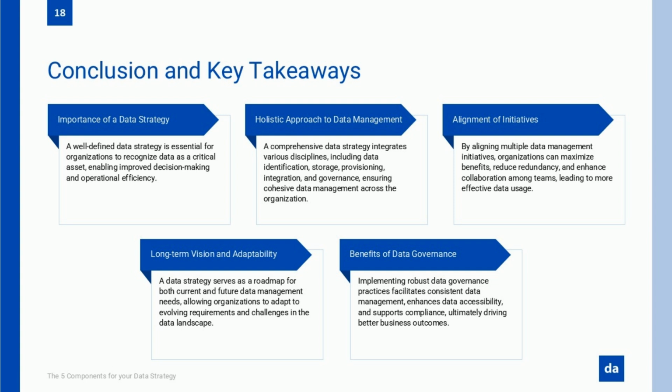Agility means being able to revisit your data strategy regularly, assess how well it's meeting your goals, and make adjustments as necessary. It's about creating a data-driven culture that encourages flexibility and continuous improvement. A successful data strategy is one that can evolve as your business grows, scales, and faces new challenges. By staying agile, you ensure that your strategy can adapt to new opportunities and threats, keeping your organization at the cutting edge.